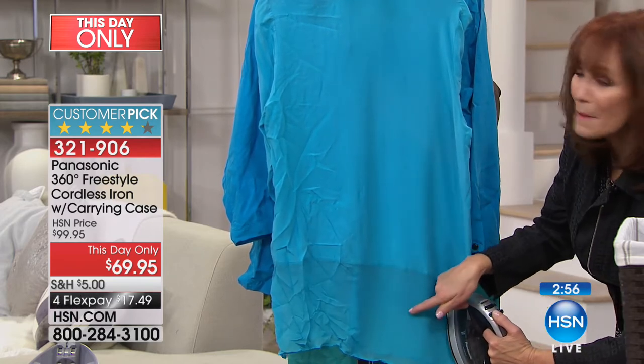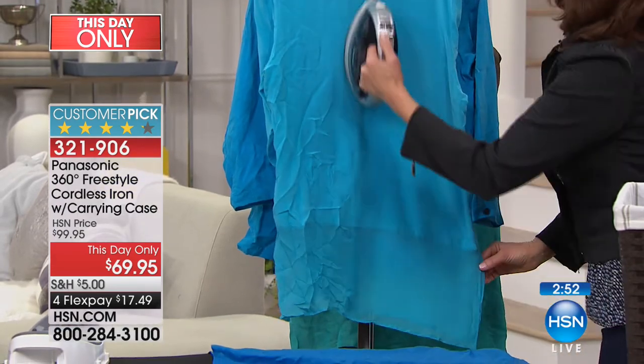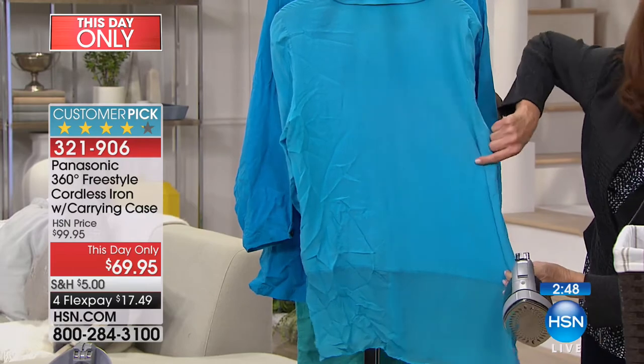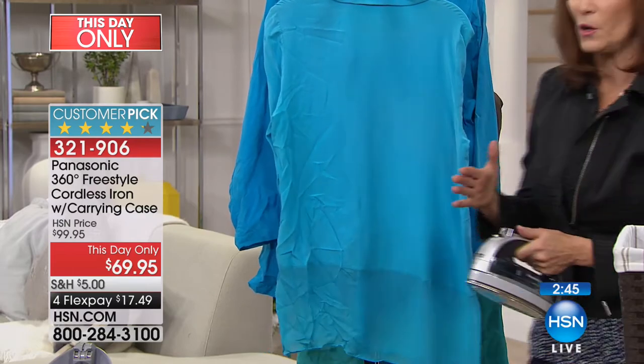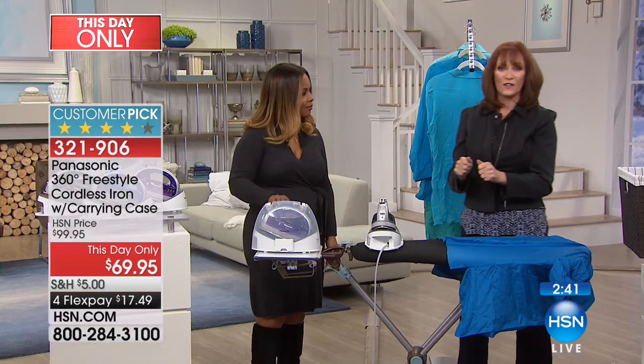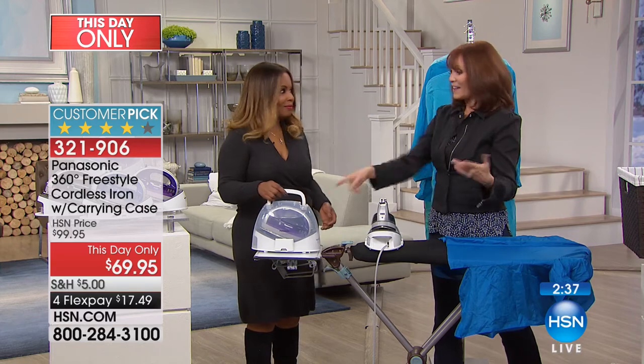Now, I also want you to pay attention. I'm on two different kinds of fabrics here, and both of them are wrinkle releasing beautifully, magnificently. Look at that. Look at the difference there. It is remarkable. And at 1500 watts, you can be secure that every time you're going to knock out those wrinkles, your garments are going to look good, and you're going to enjoy the experience again. Let's show them the case.